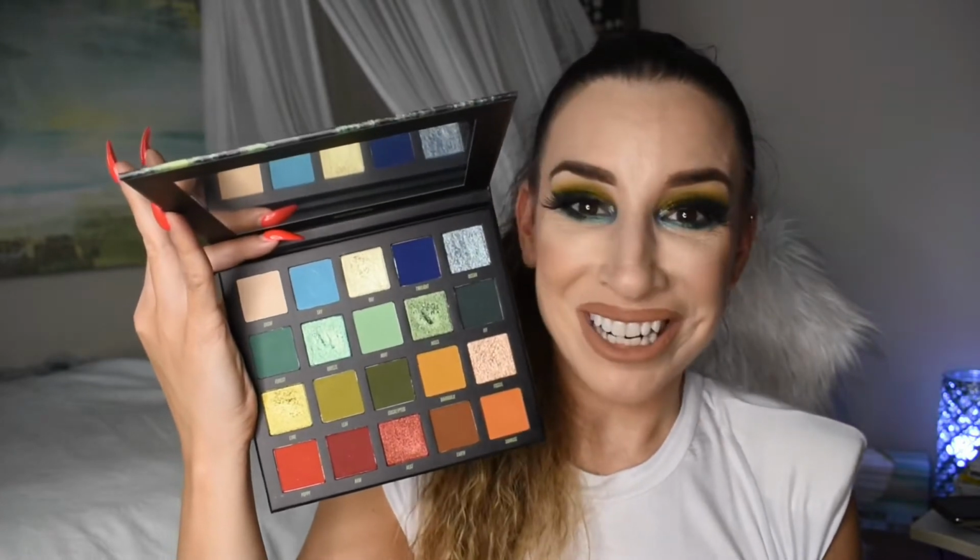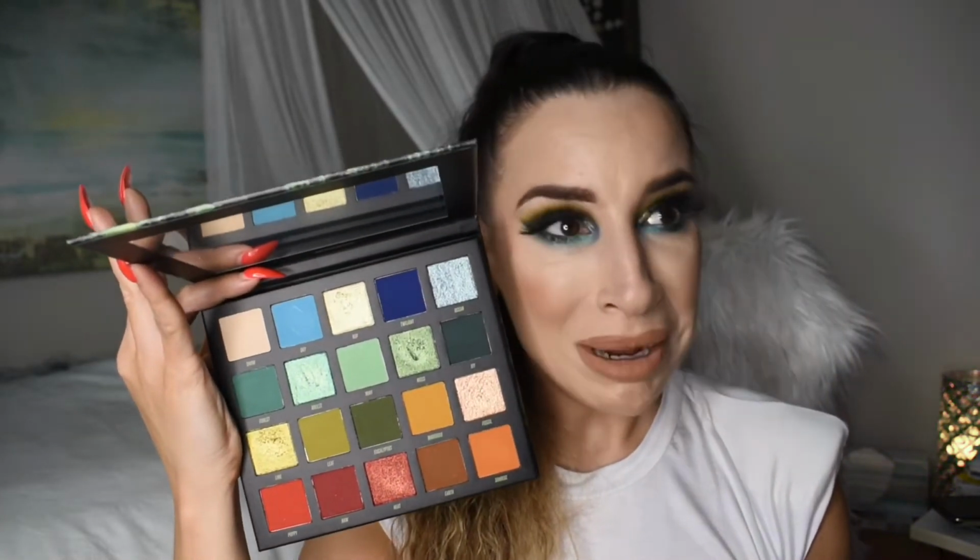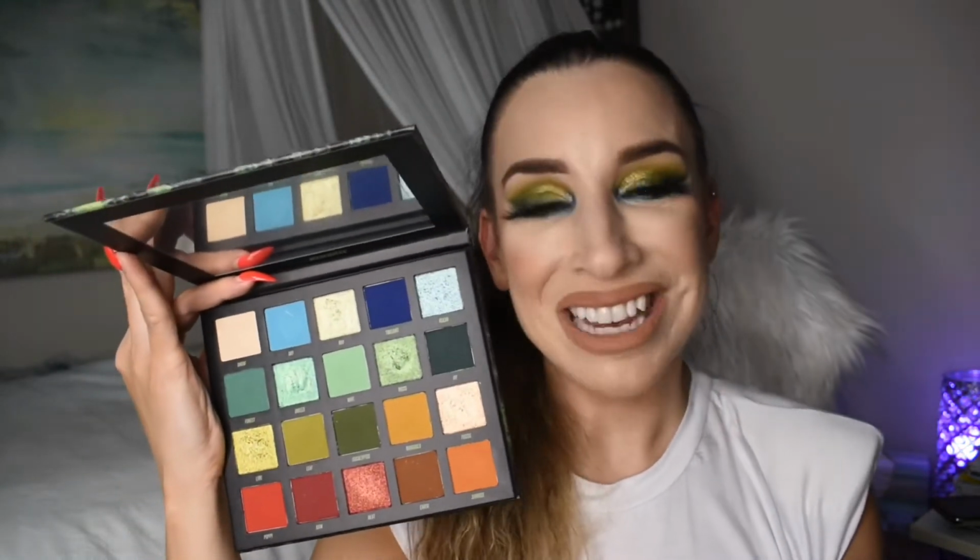I really had fun playing with this palette today, and I really like the look that I created. I wasn't sure for a little bit. I thought we might have been going a little left when I was trying to go right, but I think it all came together in the end.